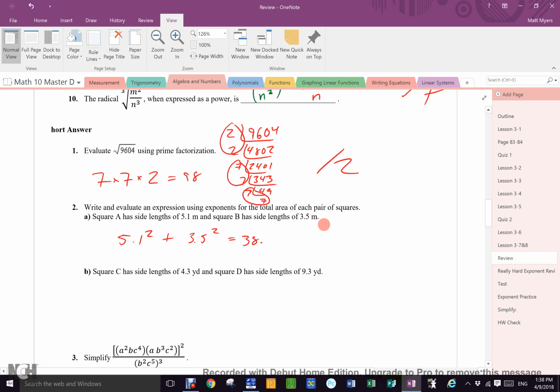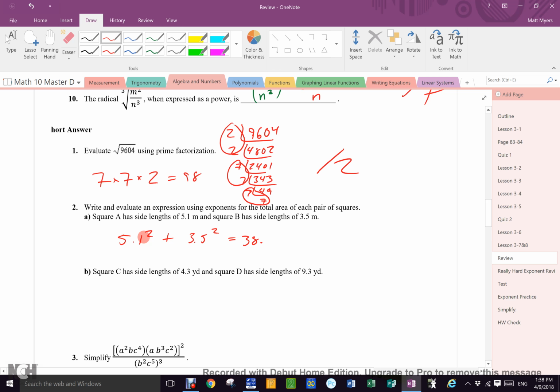Now, if I wasn't letting you use your calculator, then 5.1 is 5 1/10, yes? Which is 51 over 10. And 3 1/2 is 7 over 2, right? And then you would square, and you would square, and you could go further. But I let you use your calculator, so it doesn't matter. If you got the 38, you get the 2 marks.